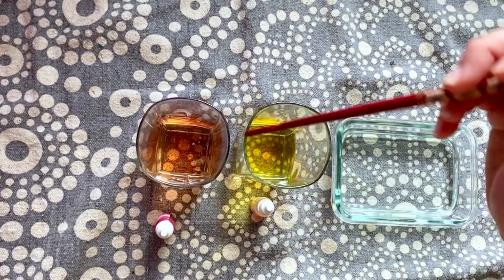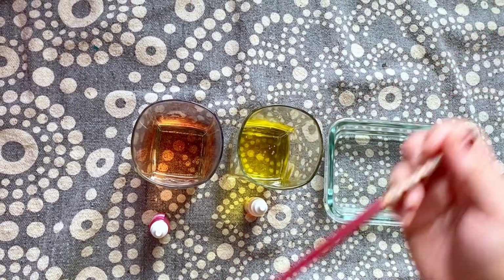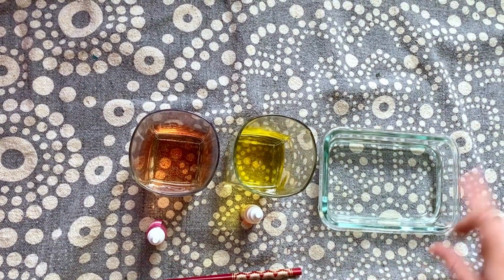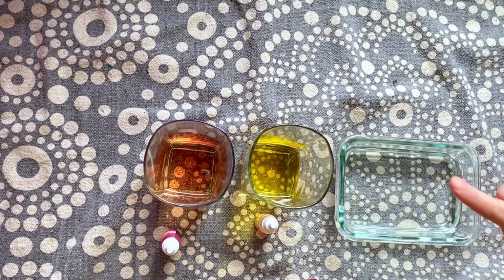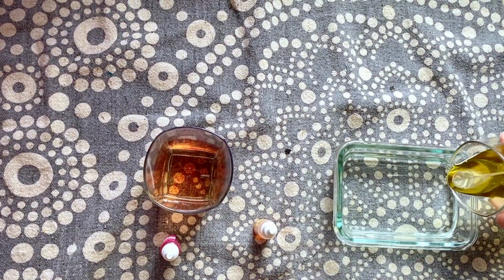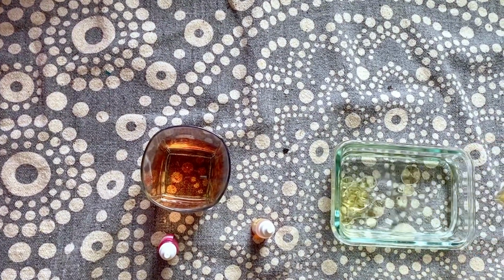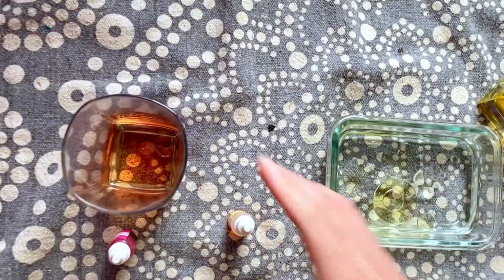So the pink was able to break up a little bit more. The yellow and the orange just kind of stayed orange. So we've got our water. Now you can see, boom, it's moving, it's grooving. Let's see what happens when we introduce some oil. I wonder why that's happening, why they aren't mixing.